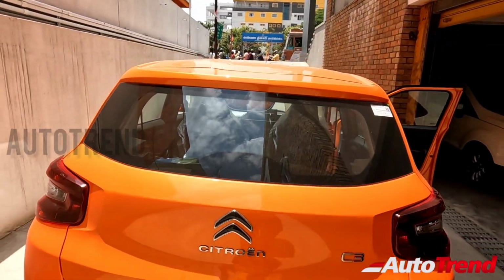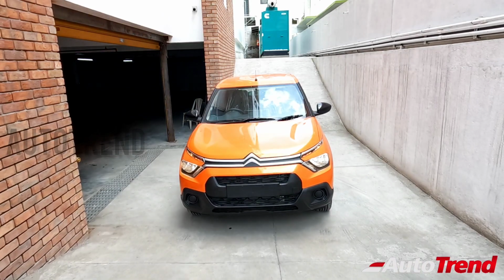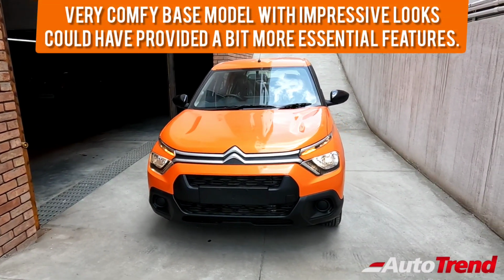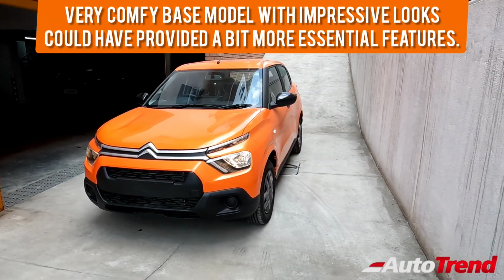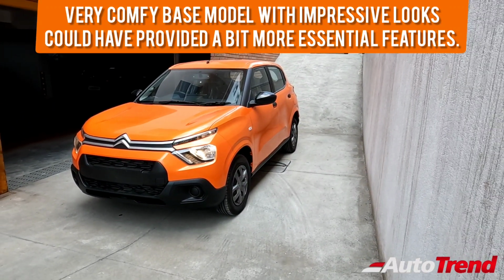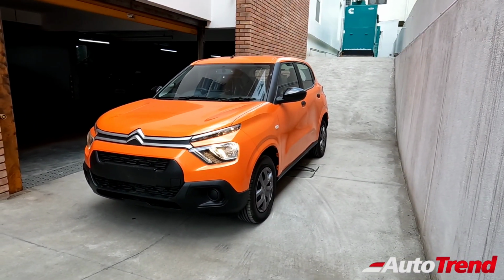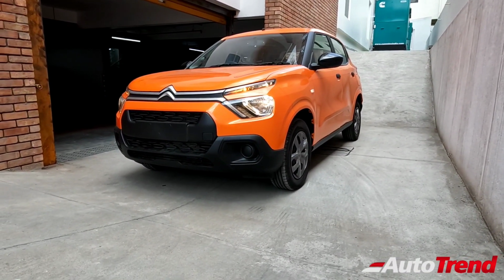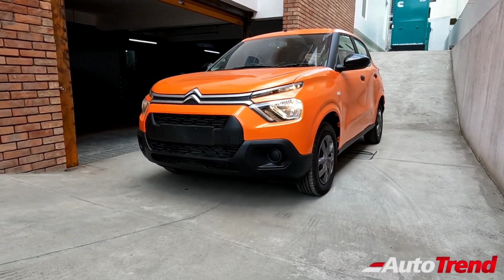Now let's talk about the pricing and value. That was a detailed review of the brand new Citroen C3's entry-level live variant. Despite being a base variant, at least on the exteriors, it does not look too basic, offering very attractive and unique looks, great levels of interior space and comfort, along with only the bare essential features including front power windows.